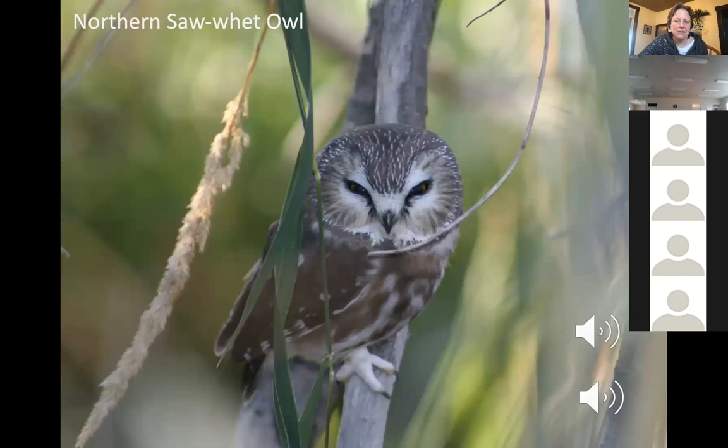Okay, then we're gonna turn to the saw-whet. This is often people's favorite tiny owl, partially I think because they're fairly common and most people have potentially seen them or heard them. The most common sound you'll hear is their kind of breeding hoot, and so I'll play that for you.